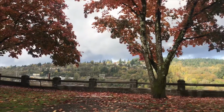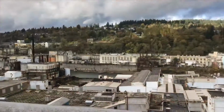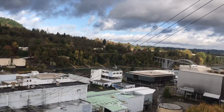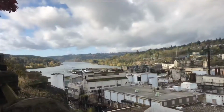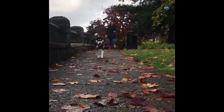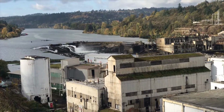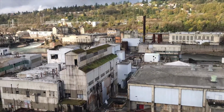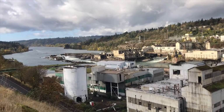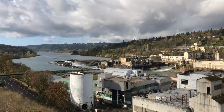Alright, so I brought you guys here to the Willamette Falls so you can see how they built a lumber mill back then. We'll take a peek. There's the falls. It's all abandoned now. They closed it down, I think, a couple years ago. There's the falls, Willamette Falls right there. Back in the 1800s, a couple steamboats went over into the falls.